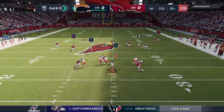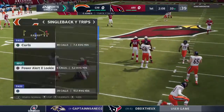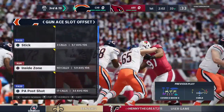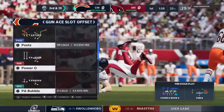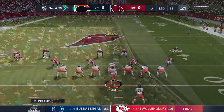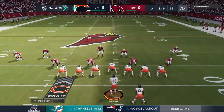To throw again on 2nd down. Trubisky. And the pressure will bring him down here. The Cardinals get home for the sack. Chandler Jones. Credit him with a sack, and it goes as a loss of 6. 3rd down. Let's see what they draw up here. 3rd and long following the sack of Trubisky.